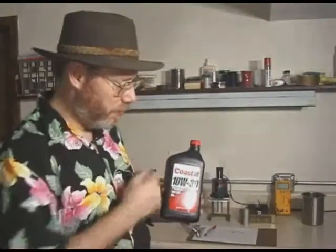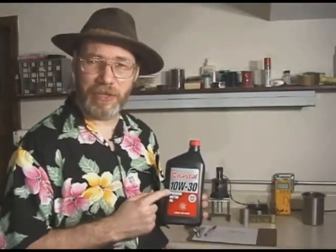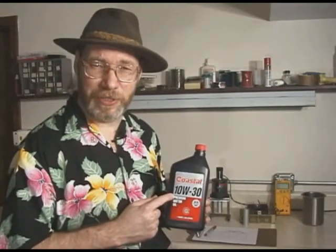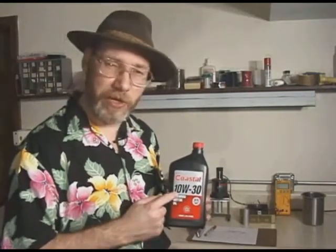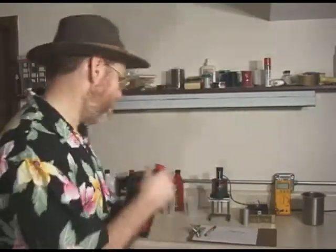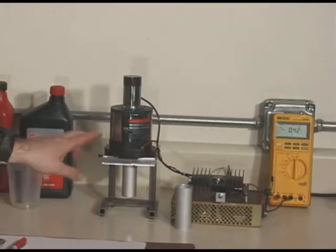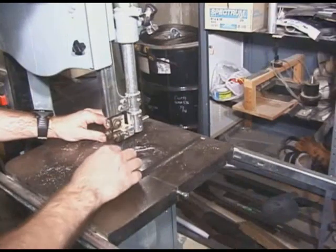All these oil samples are 10W30, a multi-viscosity oil that's had a chemical called a viscosity index improver added to it to make the oil behave like a 10-weight oil in the wintertime and a 30-weight oil in the summer. This is one of the chemicals that the myth is worried about. This is the viscometer I built to measure the viscosity of oil in my experiment.